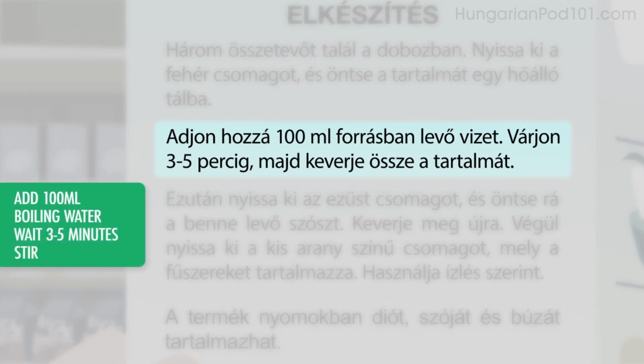You add 100 milliliters of boiling water. Wait 3 to 5 minutes, then stir the contents. Adjon hozzá 100 ml forrásban levő vizet. Várjon 3-5 percig, majd keverje össze a tartalmát.